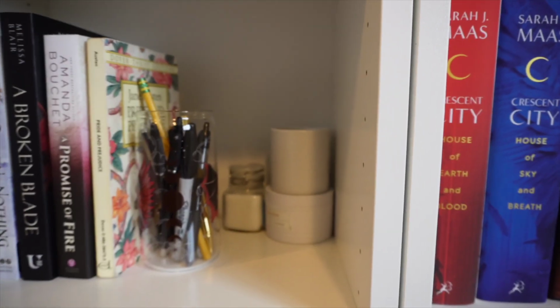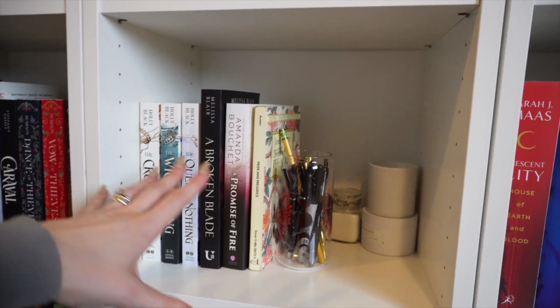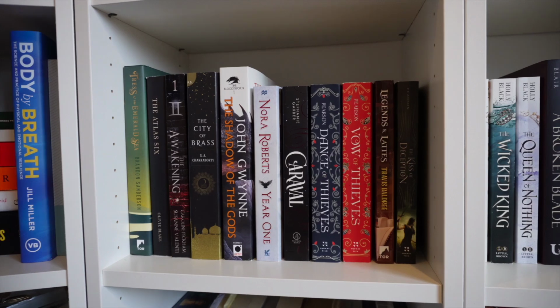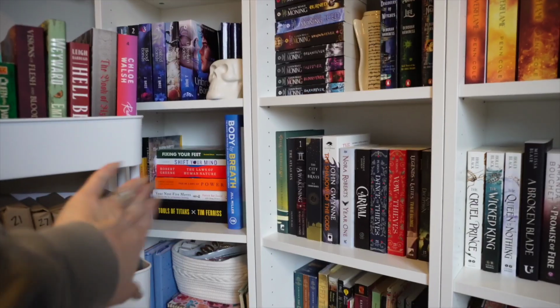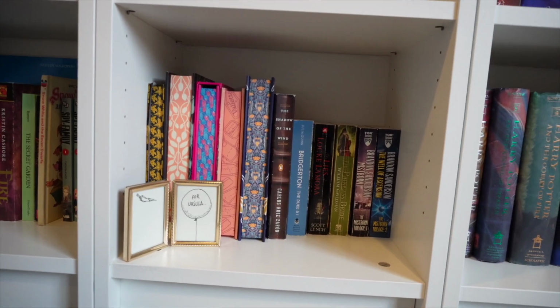Then some more candles back there that I'm not using. Quite literally miscellaneous. I just didn't know where to put these books. And then same with these over here. More fantasy romance. That shelf is Brock's, and it's kind of tucked in the corner on purpose. Then right here, more miscellaneous, like don't know what to do.